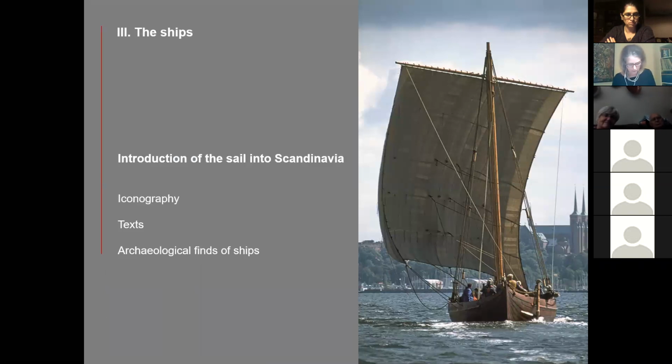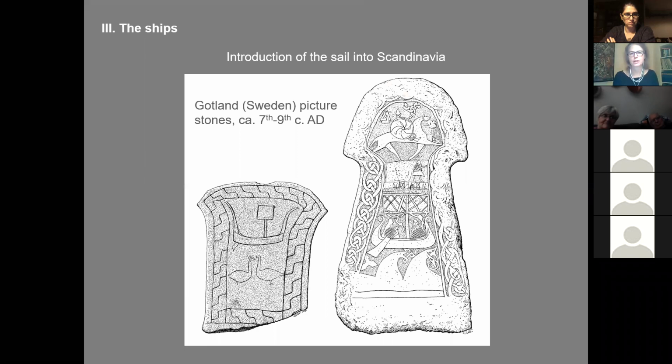So through iconography and text and archaeological finds of ships, it becomes very clear that in Scandinavia, the sail was adopted relatively late. So compared to other places, compared to the Mediterranean, compared even to England, we know that during the Roman period, there were ships with sails in the North Sea. But why the sail was introduced relatively late to Scandinavia has been the subject of some debate. And again, through iconography, through text, through archaeological finds, you can try and get a sense of how the sail was adopted and when it was adopted.